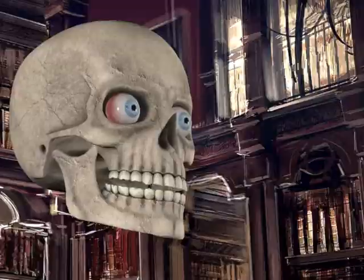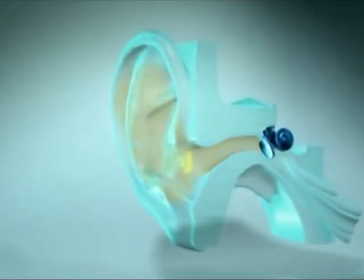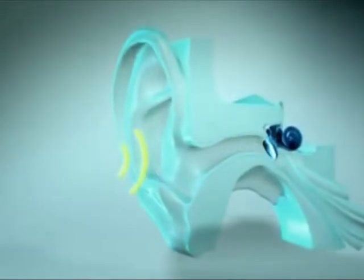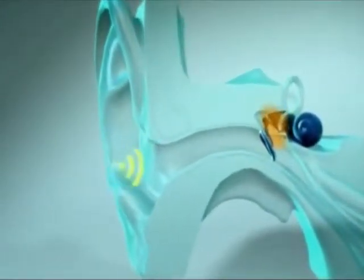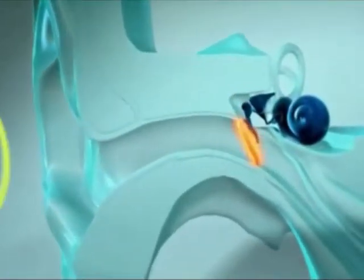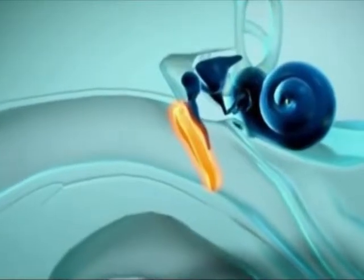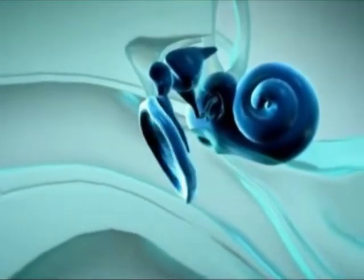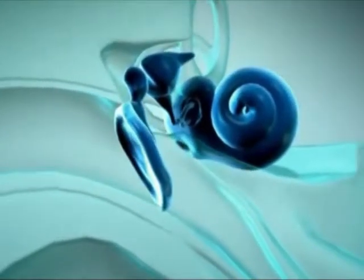Let's see it. Sounds are collected by the outer ear, which consists of the auricle and the external auditory canal. The sound is guided through the ear canal to the middle ear. The sound arrives at the eardrum, a flexible circular membrane, which starts to vibrate when sound waves strike it. The sound waves are passed on by the movement of the eardrum to the middle ear.